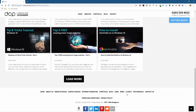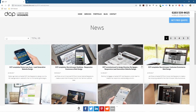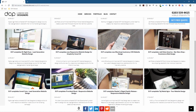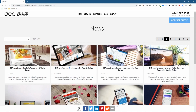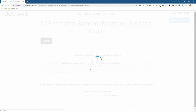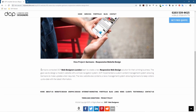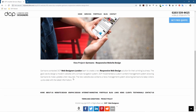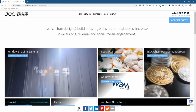Then the other thing you can do, this is kind of optional, you can write news items as well. So if you've got a blog running, why not create news items? And news items tend to be a lot shorter, they don't have to be so big, and normally my news items are about showcasing work that I've done for my clients. So here you can see like DCP completes Ganson's responsive website design. If I click on that, then I've got a nice picture of the website, I've got a link to their website, and then I write a little short description. So that's another way that you can showcase and create content for your website.